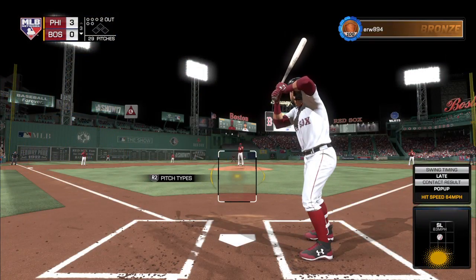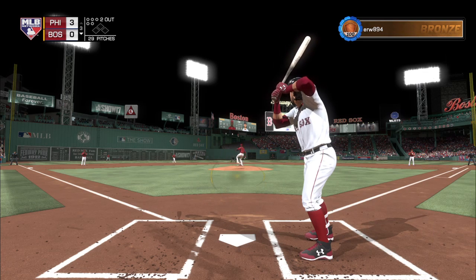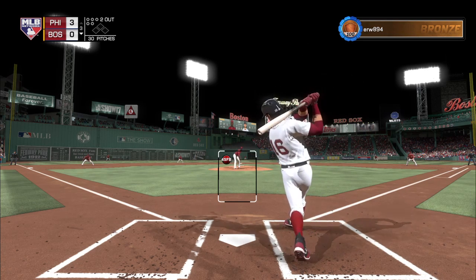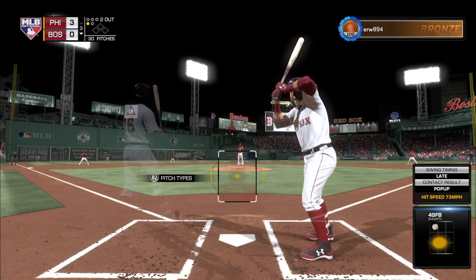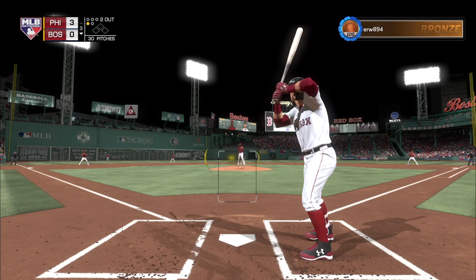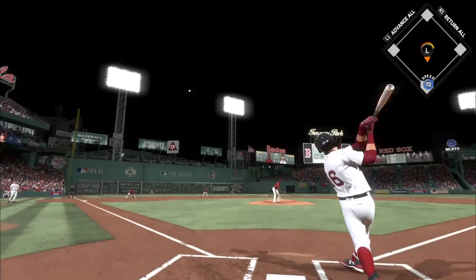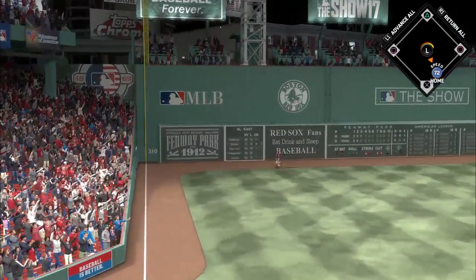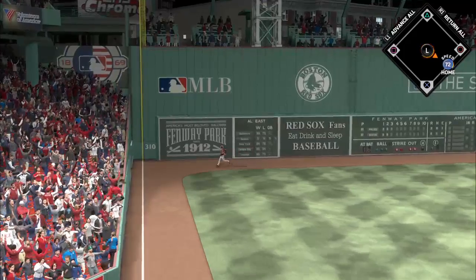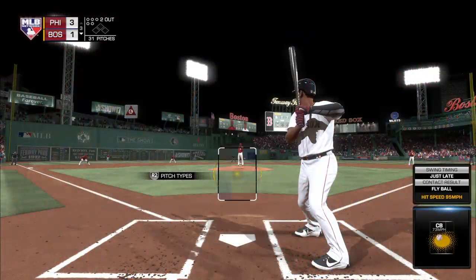Striding in once again, Andrew Benintendi. It was a double for him in his first turn at the plate. And this is drifting foul back into the stands. 2 out, nobody on. Swing, and there it goes. Deep to left. No chance at bringing this one back. Gone. Over the Monster for a home run.